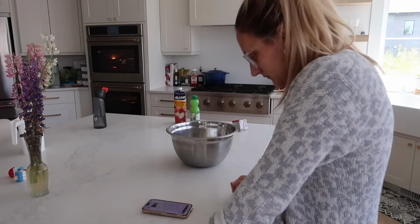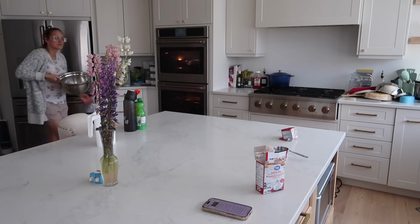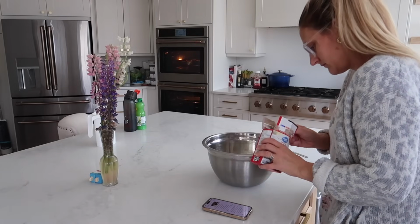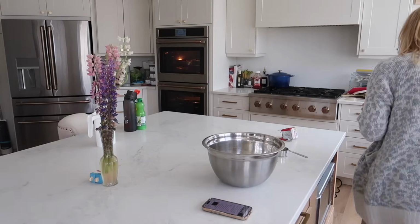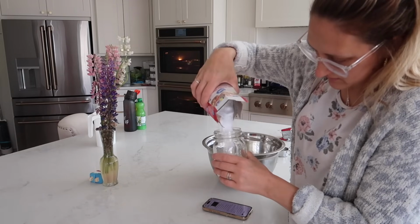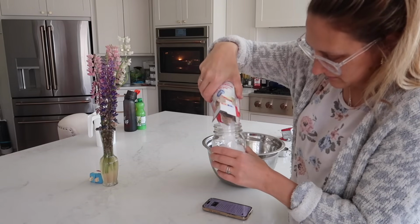All right, let's head into the kitchen. Today I am making spinach banana berry muffins. I haven't made these in a long time, but they are so super good. And you guys, the color on these muffins is so vibrant and so beautiful. I love making these.